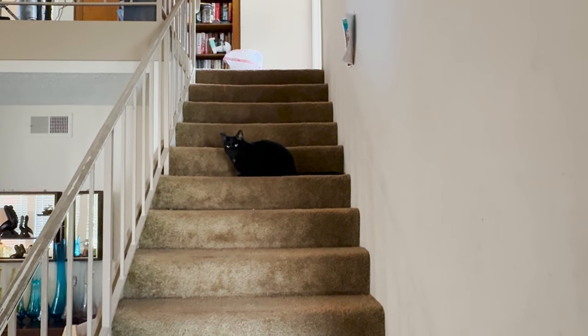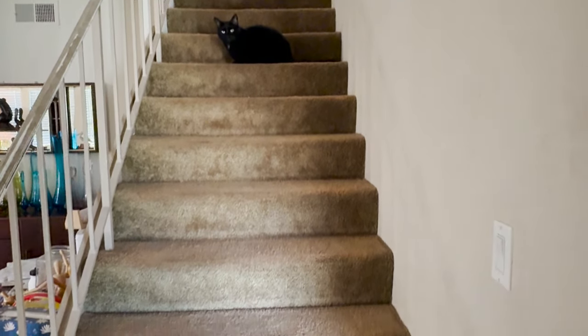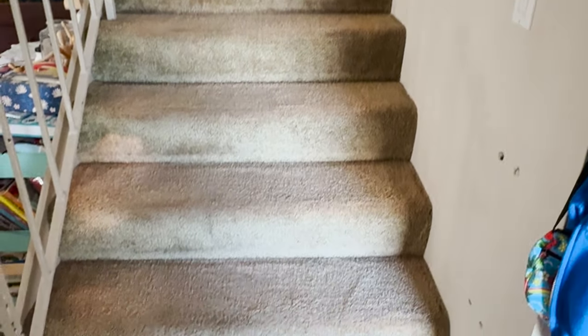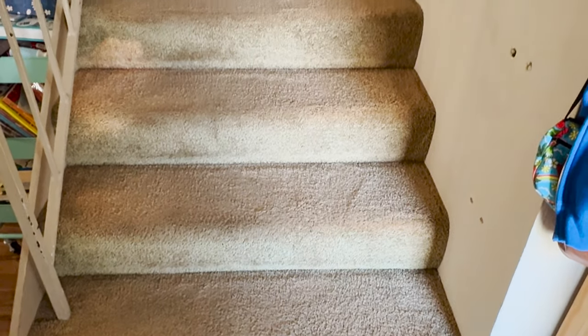Maxwell, are you watching me vacuum the stairs? Even this is like an ah kind of moment for me. I can just breathe a little easier having the stairs be clear.